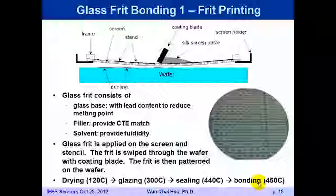Okay, the third one, glass frit. Glass frit is a very, very traditional way of bonding devices. It's dirty. It's kind of garage technology, if I describe it.